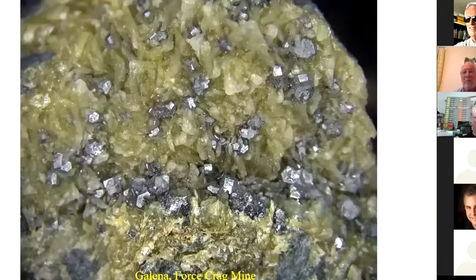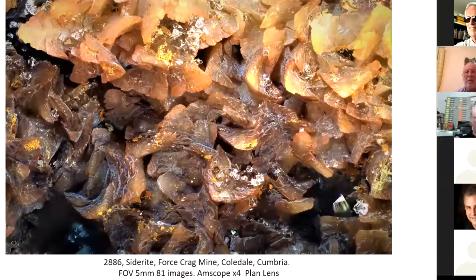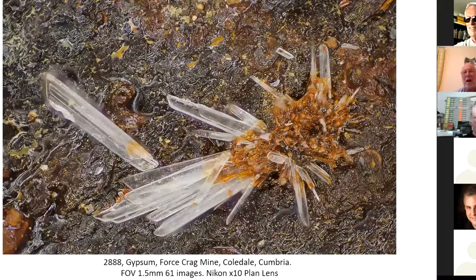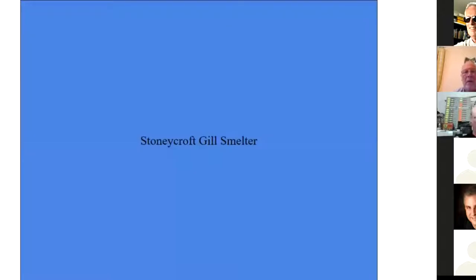Galena and siderite. Siderite by itself in these little rhombohedral saddle-shaped crystals. Again. And gypsum. Gypsum's everywhere. It's all secondary and it's growing on the rocks in the deads inside the tunnels. Pyrite, a little bit of pyrite in the material.